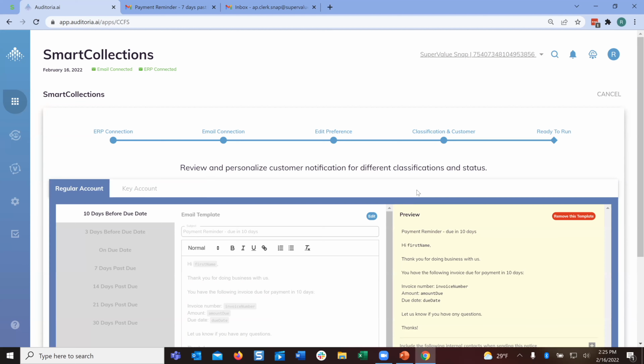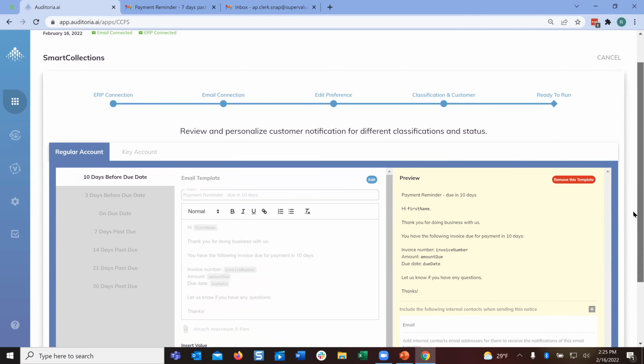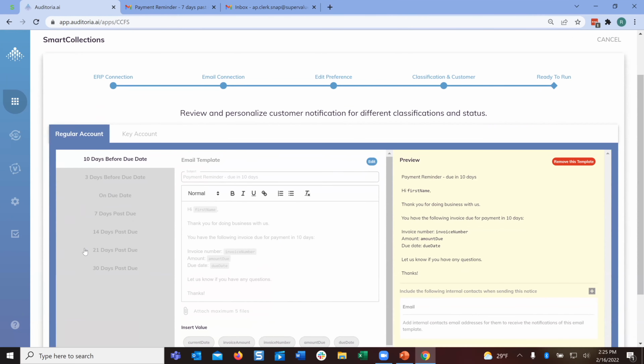The system walks us through everything that needs to be done. This is super important because on the left are the cadences that you just saw set up. In the middle is where you're determining how we want to communicate with those customers. There's a little edit button right here. This is the email template. To the right is a preview of what that email is going to look like in a little bit prettier format. It's primarily text, but there is the ability to bring in fields from the ERP, fields from Auditoria.